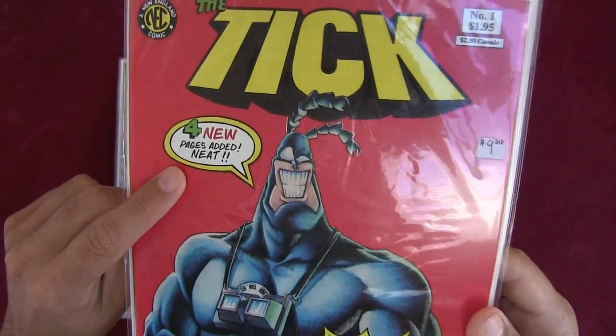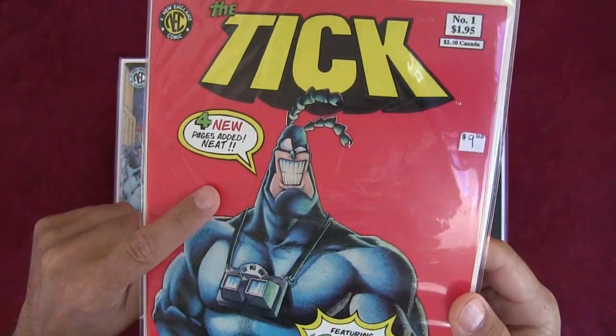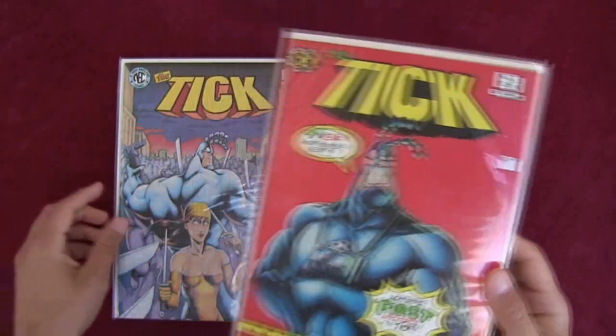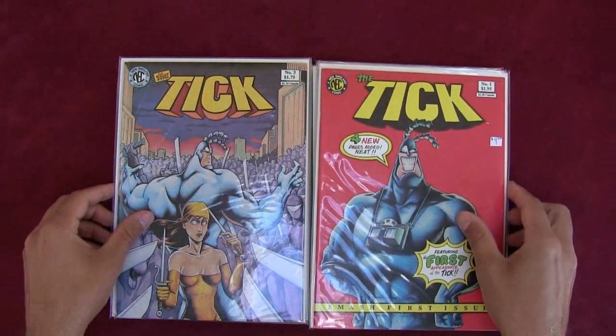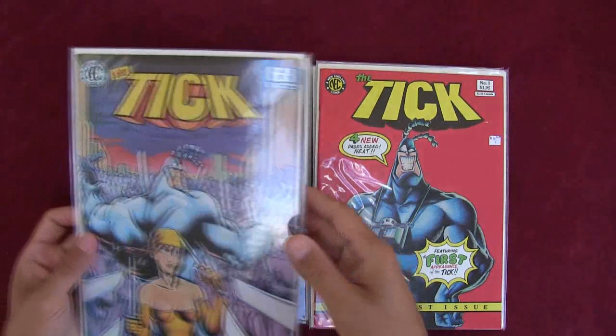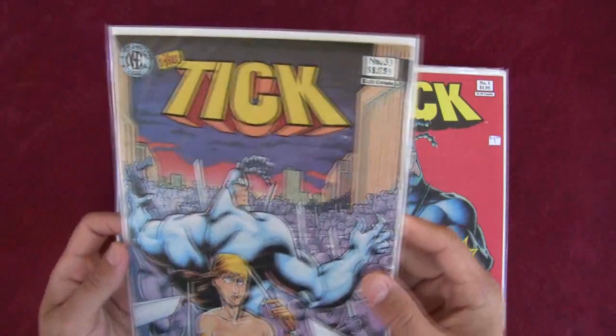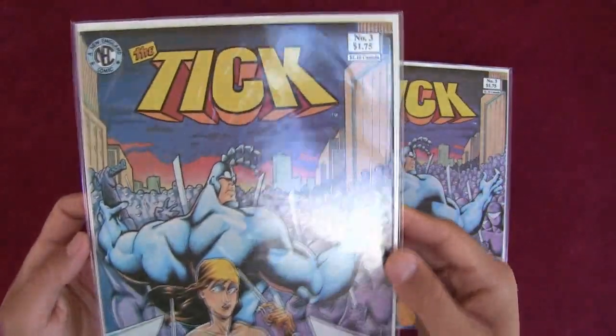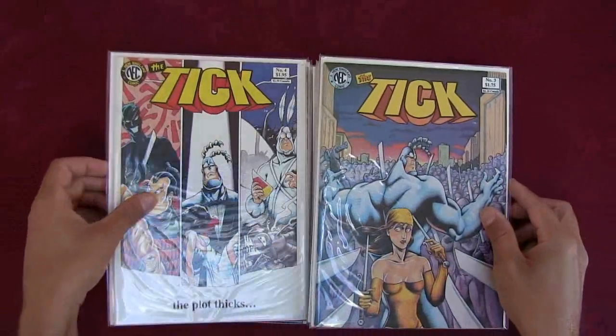Neat. That's one thing The Tick says, along with the spoon, right? And I don't know, for some reason, I don't think I have The Tick number 2. This is The Tick number 3. Okay, and I got 2 copies of The Tick number 3. And then The Tick number 4.